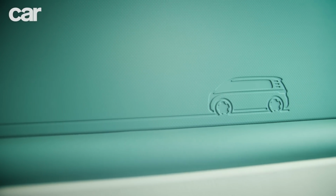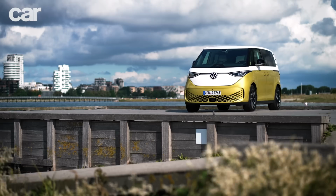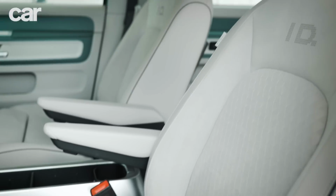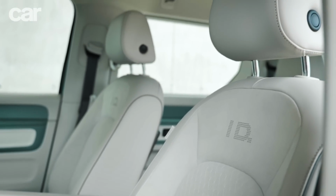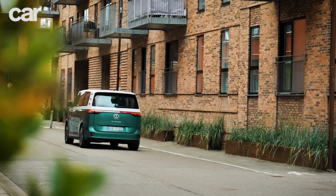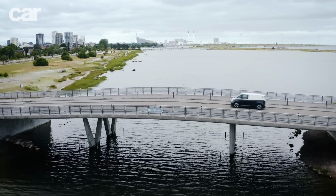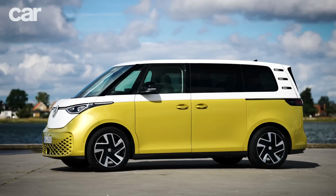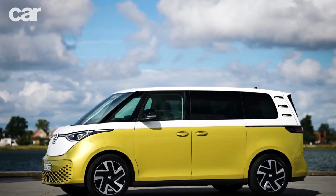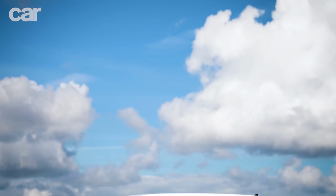Yes, it's expensive, but previous incarnations show that customers will pay the premium. And that's because, once again, VW clearly understands the target market more than most. The ID Buzz isn't a car or even a minibus. It's a lifestyle choice that ties in very nicely indeed with the company's EV-led philosophy. Right product, right time, right execution. For me, this is going to fly off the shelves.